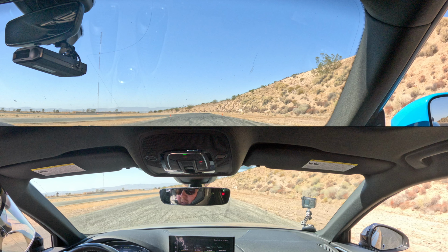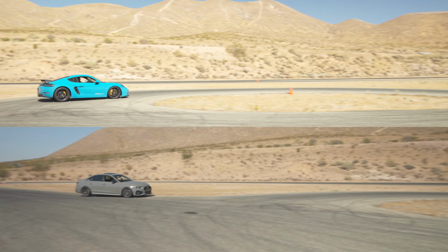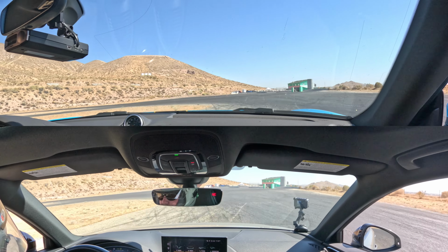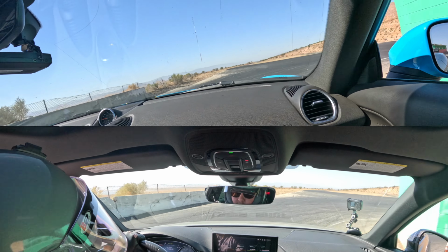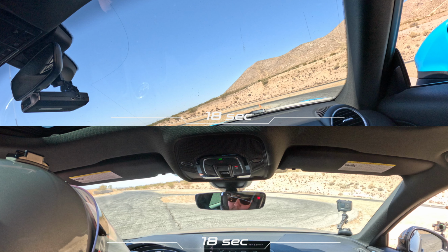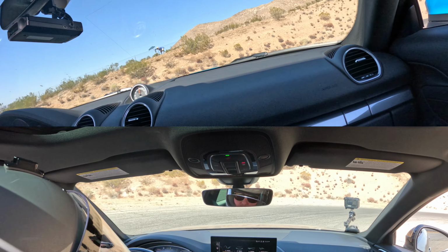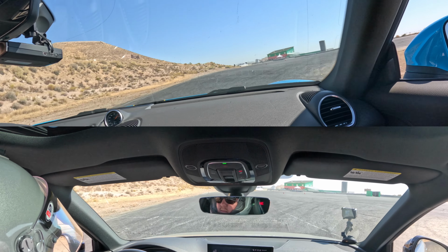My S4 launched to the first marker in 6.2 seconds, reaching 78 miles per hour. The Cayman S launched to the first marker in 6.5 seconds, reaching 73 miles per hour. The S4 then made it from the second marker to the end of the S's in 11.8 seconds. The Cayman passed the same segment in 11.6 seconds. The S4 made the loop back to the S's in 18 seconds, and so did the Cayman. The S4 then crossed the finish line from the S's in 13.5 seconds. The Cayman crossed the finish line in 14.76 seconds.